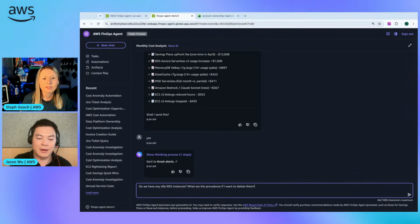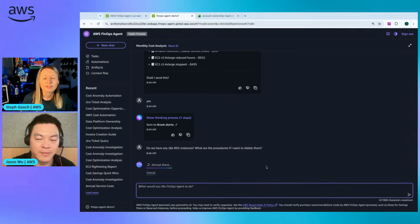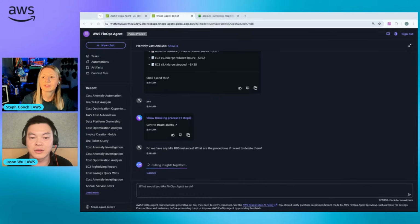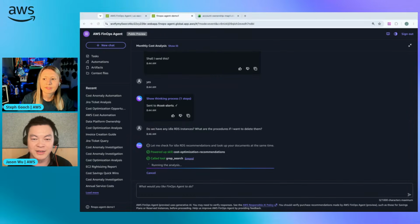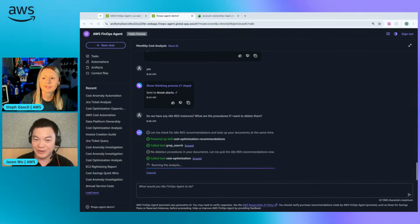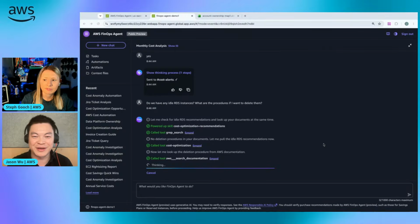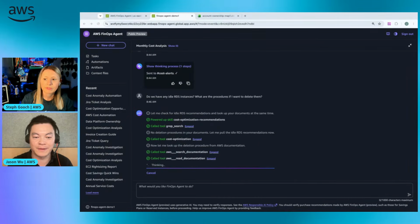That will trigger the agent to look up Cost Optimization Hub and Compute Optimizer to see if we have any idle RDS instances. I know for sure we had one a couple weeks ago when I tested the agent. I wasn't sure if that's deleted. Hopefully it's still there so we can see the result.